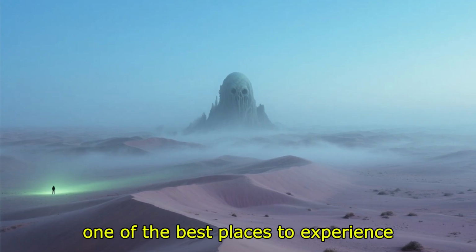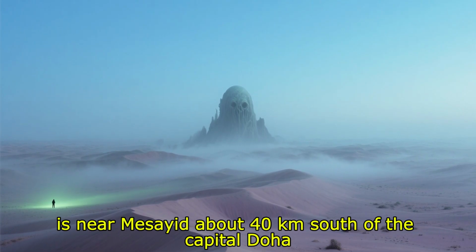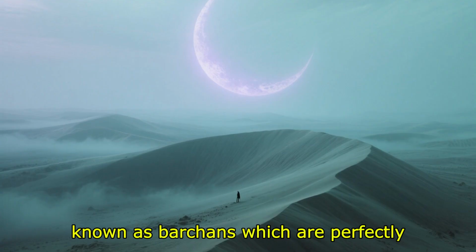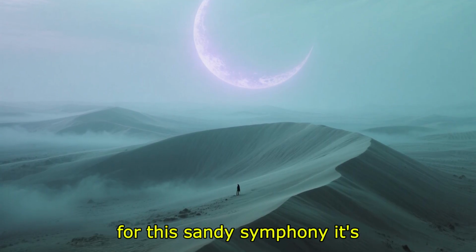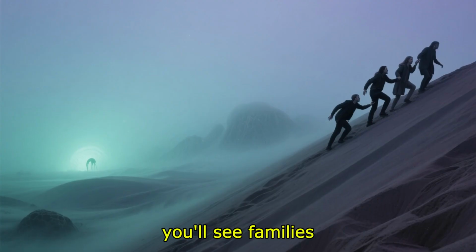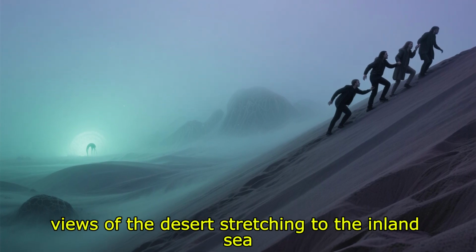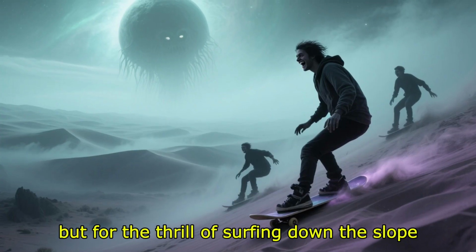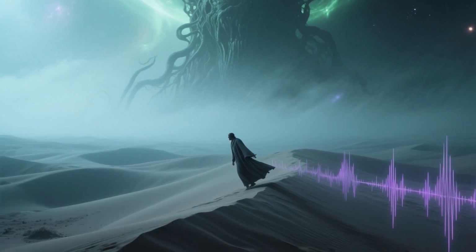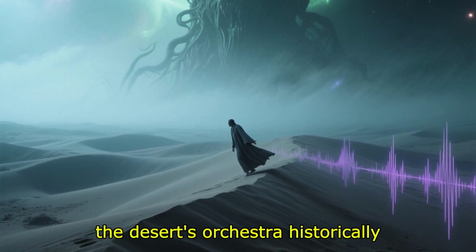In Qatar, one of the best places to experience this incredible phenomenon is near Mesaid, about 40 kilometers south of the capital, Doha. Here you'll find vast crescent-shaped dunes known as barkhans, which are perfectly formed to act as natural amphitheaters for this sandy symphony. It's become a rite of passage for both locals and tourists. You'll see families and friends climbing to the top of the highest dunes, not just for the breathtaking views of the desert stretching to the inland sea, but for the thrill of surfing down the slope and awakening the song of the sand. It's an interactive experience. The faster you slide, the louder the hum. It feels like you are personally conducting the desert's orchestra.